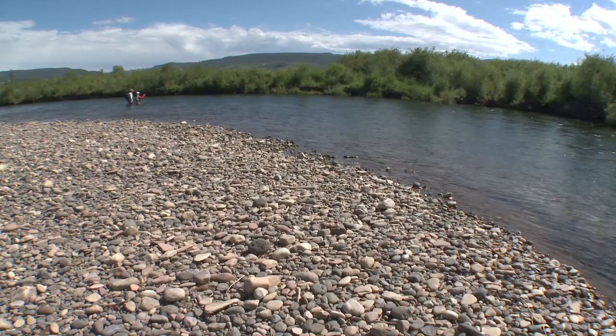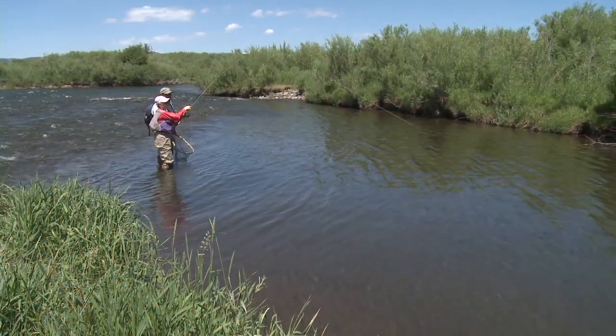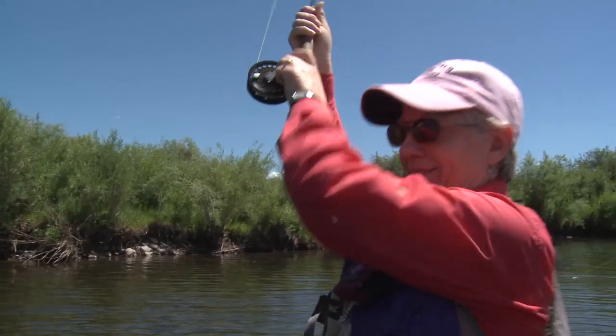Our White River is a freestone river boasting a fish population of about 2,000 brown, rainbow, and cutthroat trout per mile.